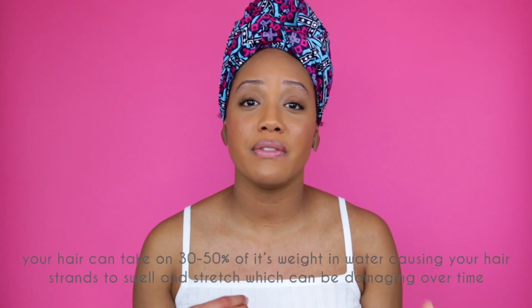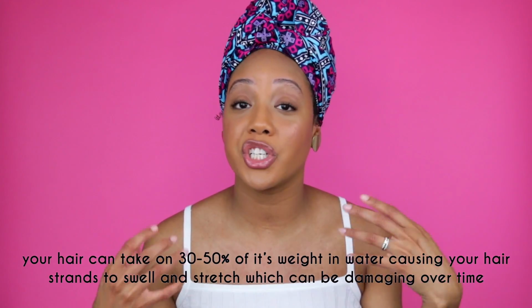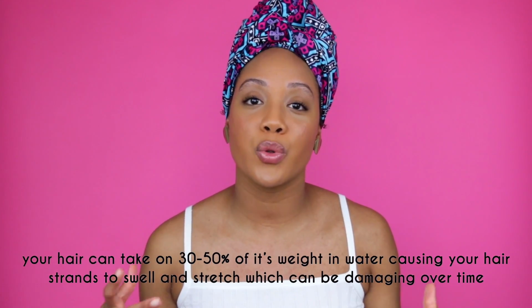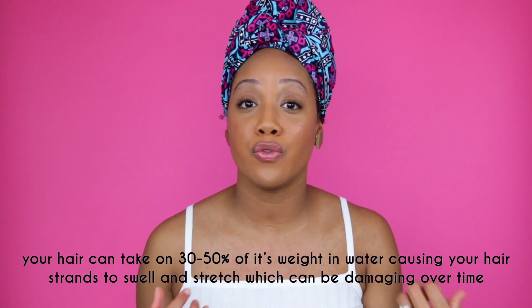Now, I'm especially aware of using cotton on my hair when it's soaking wet, because when your hair is wet, it's at its weakest point. And that's because your hair can take on about 30 to 50% of its weight in water, and this causes your hair to stretch, which can be good when you're detangling, when you're using a product full of slip to help you work through your tangles, but it can also lead to breakage if you stretch your hair too far while it's wet. And this is why you never, ever, ever want to apply heat directly to soaking wet hair.